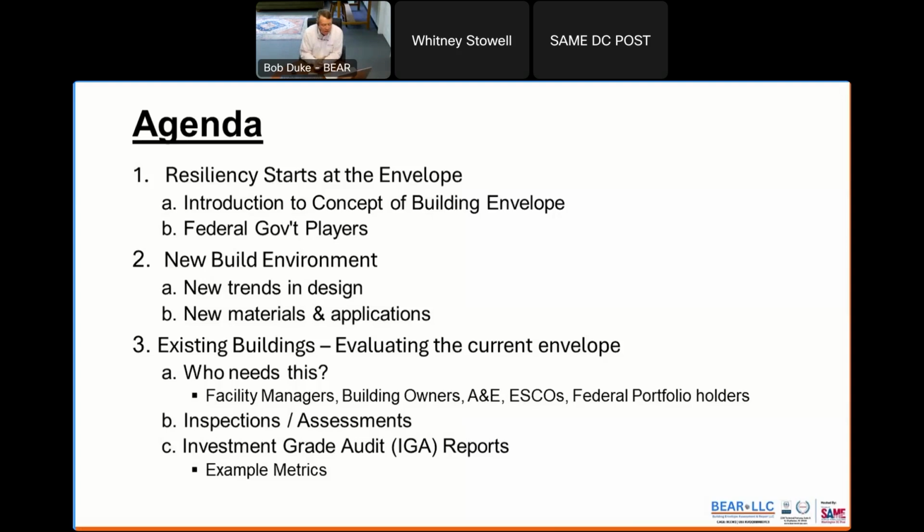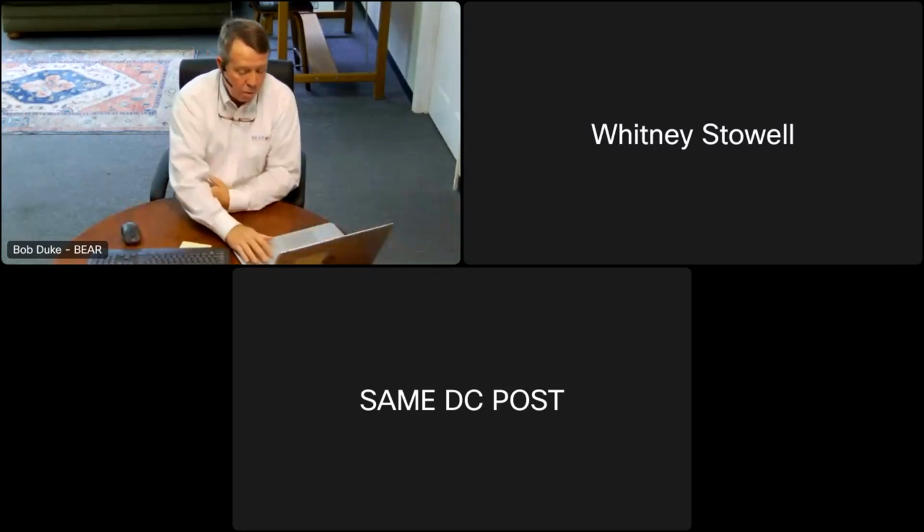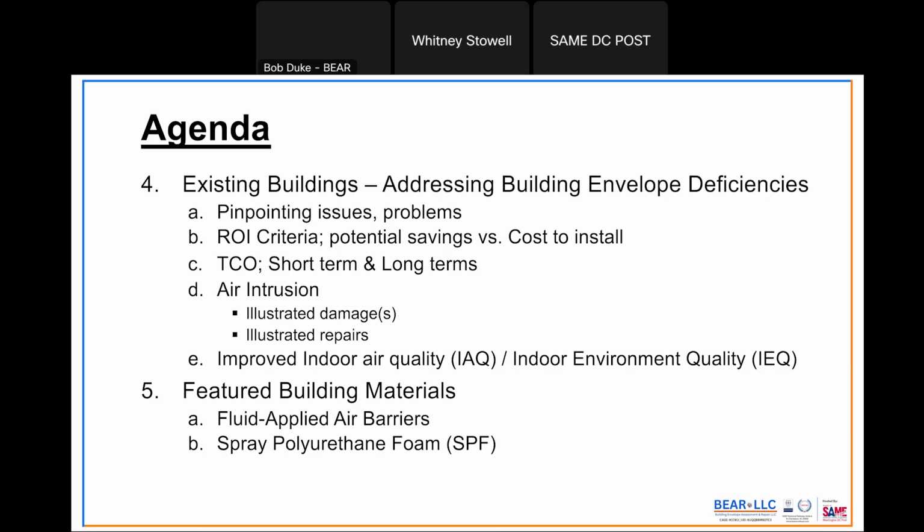The agenda is broken down into areas highlighted today, and they'll include the fact that we truly do believe that resiliency starts at the envelope. We'll take a look at the new build environment and its trends and the materials serving those trends. We'll take a look at existing buildings and the process of both evaluating a current building envelope and who's notably using those services, the products those evaluation assessments produce, and how those products point to solutions.